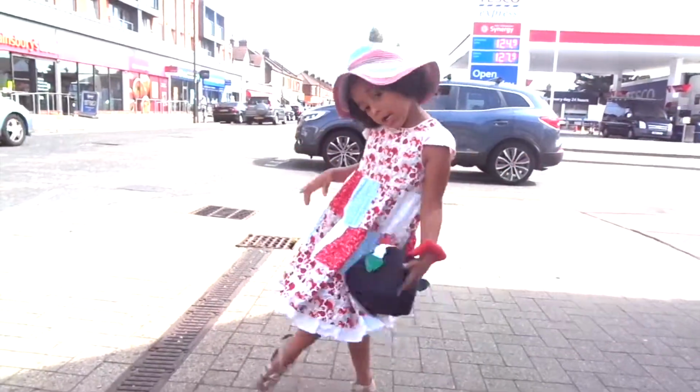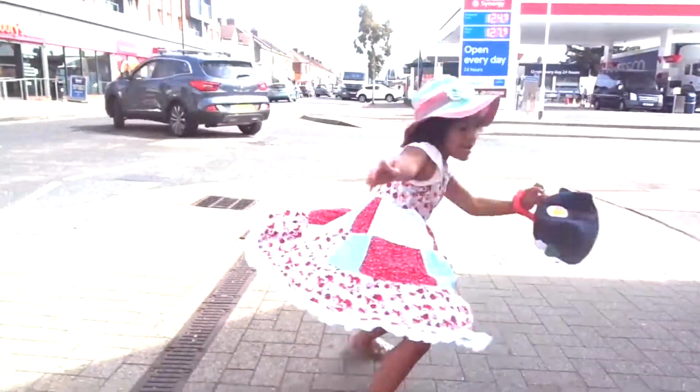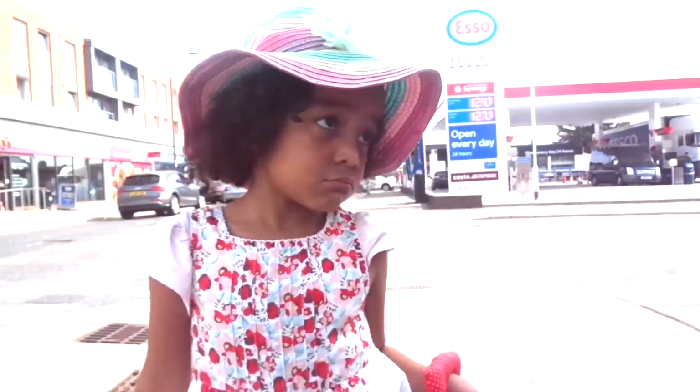Going to Sealife London Aquarium. The Sealife London Aquarium is located on the ground floor of County Hall on the south bank of the River Thames in central London, near the London Eye.